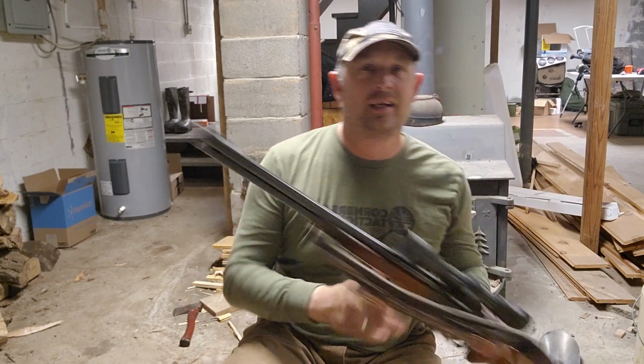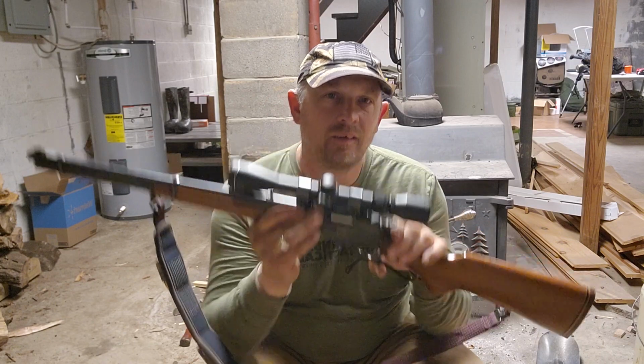But I realized, I believe the 35 Remington might be on its way out. There's probably not a lot of people that have ever heard of it, but I think it may be on its way out. So if you've got one, you might want to stock up on ammo now. I'm planning on getting some reloading dies for the 35 Remington.